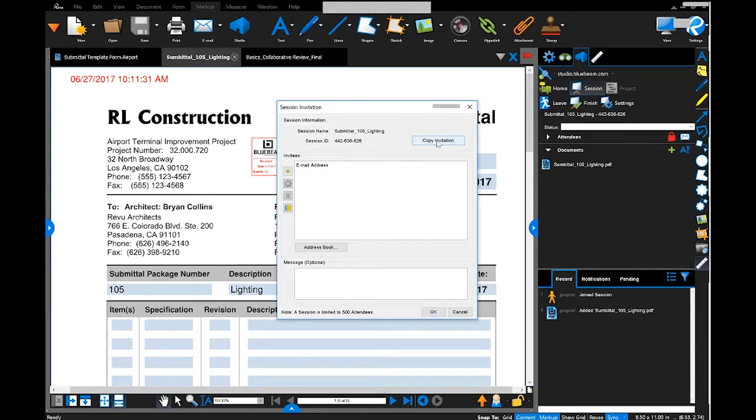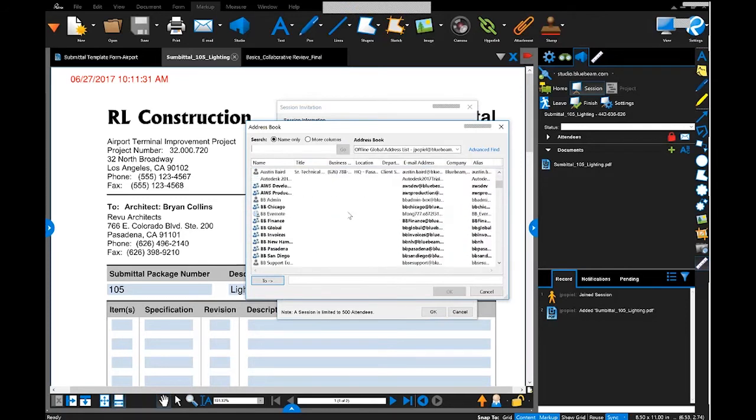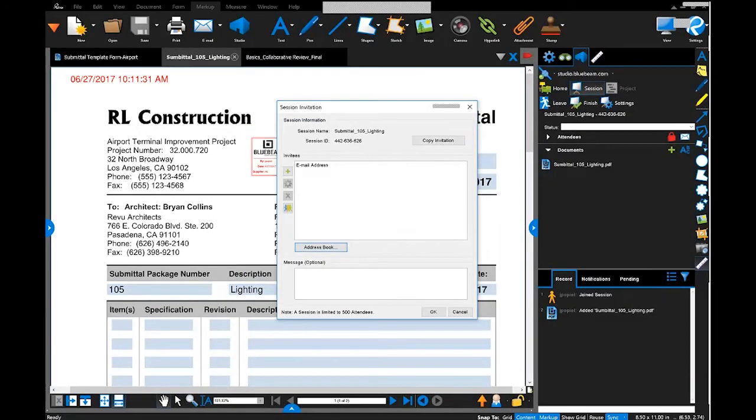If I click copy invitation, it's going to copy it so I can paste it in another email. Let's say I'm working in Outlook already. I already have a distribution list saved. I can say copy invitation and paste it right there in my Outlook email. The other option is to click the green plus button and type in somebody's email address manually. I don't know about you guys, but I don't memorize everybody's email address, so this is not my favorite way. My personal favorite is to utilize the address book because then it ties into Outlook and I can invite my team members with my Outlook email.